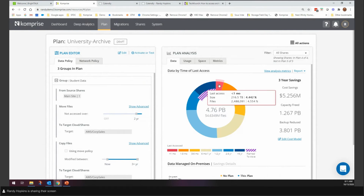So we can see that about 4.5% of the data that's out there has received 100% of the IOs in the last month. That means 100% of the IOs. And then if you keep going around the circle, you can see 10% here, and then 13% here. So roughly 25, 26, 27% of the data out of that 4 petabytes is considered active.